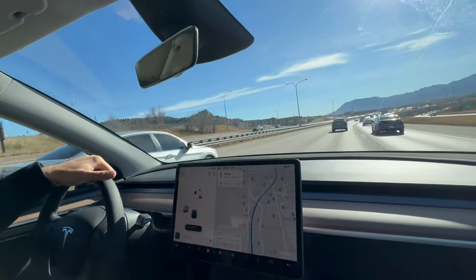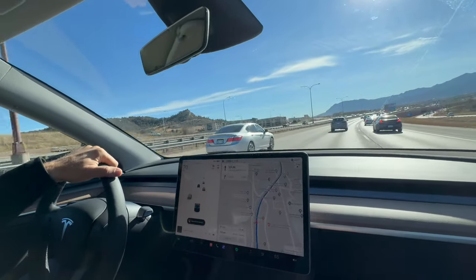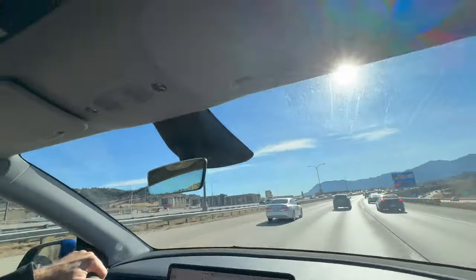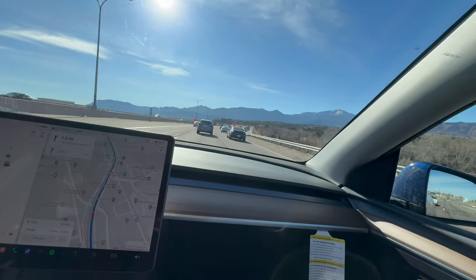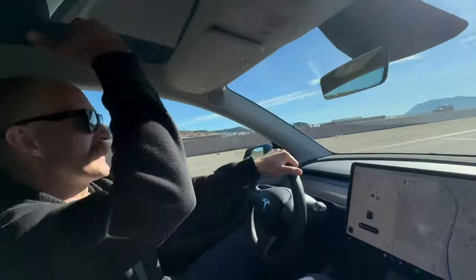I don't usually like sunroofs, and so it's actually not bothering me. They got a pretty good tint on this window, and it doesn't bother me like sunroofs usually do. Usually they're beating on your head so much. Yeah, you actually gain head space instead of losing it.